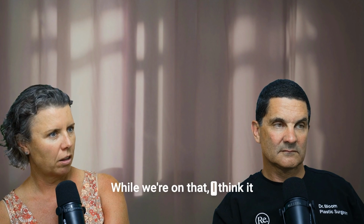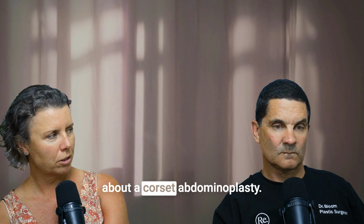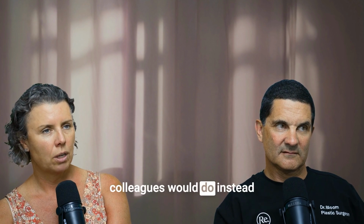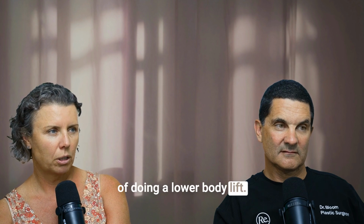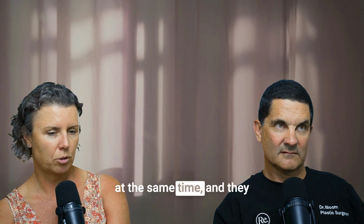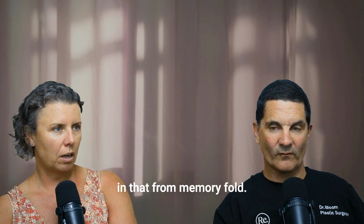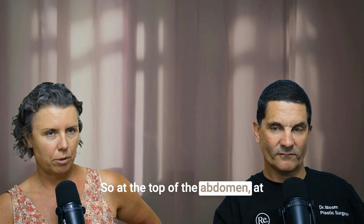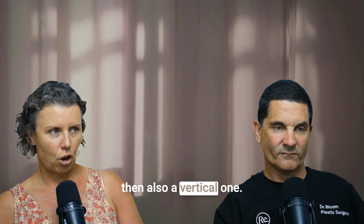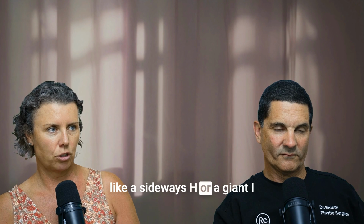While we're on that, I think it would be interesting to talk about a corset abdominoplasty. And that is what some of our colleagues would do instead of doing a lower body lift. They're often doing breast surgery with it at the same time. They are essentially making a cut in the inframammary fold, so at the top of the abdomen, and at the lower part of the abdomen, like an abdominoplasty, but then also a vertical one that joins up the two. So it's almost like a sideways H or a giant I.